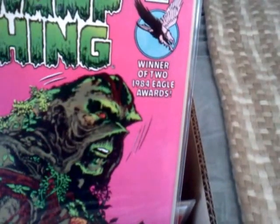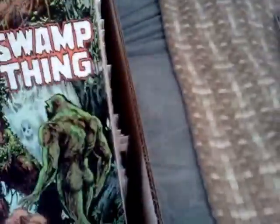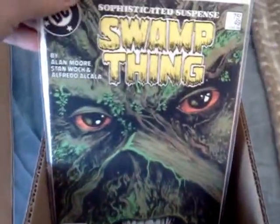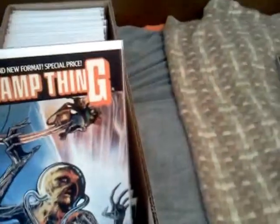So a lot of these are Alan Moore issues, the American Gothic run. There we got a winner of two 1984 Eagle Awards. So you see Swamp Thing was taking off as a book. Swamp Thing and the American flag behind him, still part of the American Gothic run. Some really cool covers. This is a Crisis cover. That was all during Crisis on Infinite Earths. And I love this issue, Down Amongst the Dead Men. We got some wacky cover there by John Totleben.